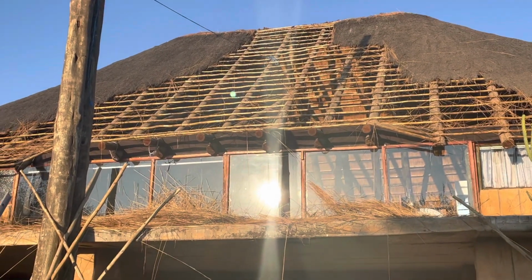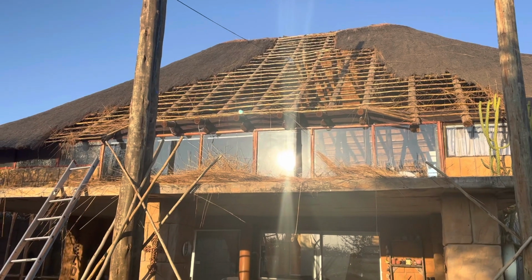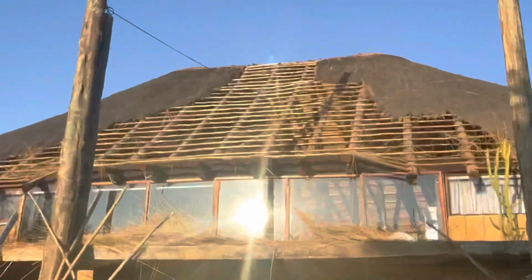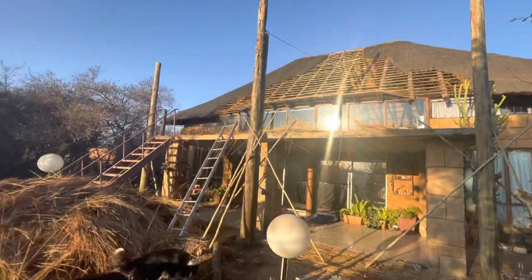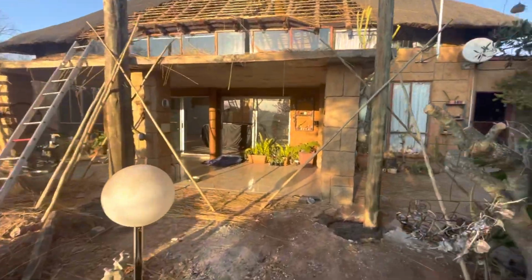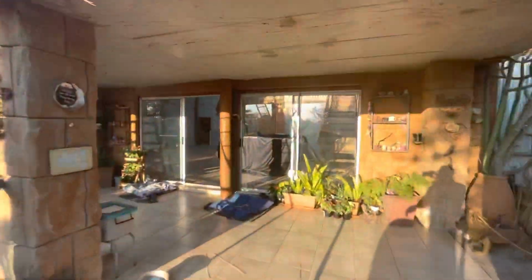So right there, the roof has been taken off. Like you can see, the thatch is off, the frame is busy being built. Quite excitement in the air, and all those poles that we see there, the tall ones are just being planted, the ones on the roof will come off.